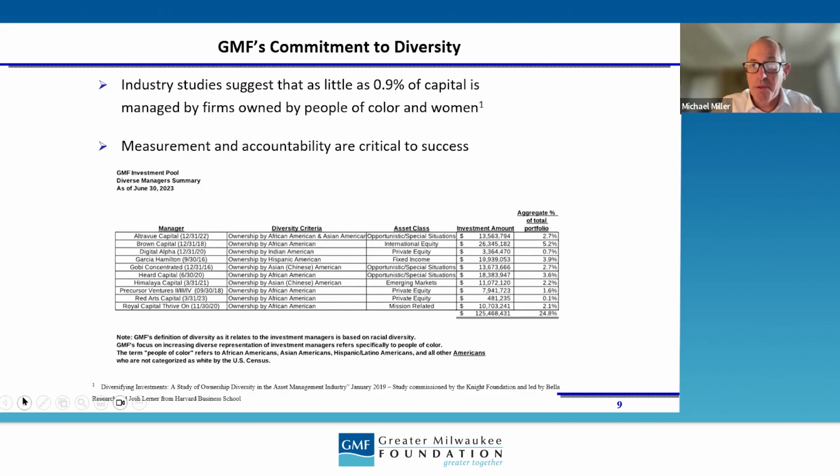It's about 0.9%. People play games on how they calculate these things. Those with the most gamesmanship might have it up to 2% today, but it's a very, very low number. And sadly, if you look at some of the progress that's being made, the fact is there isn't much. One of the stats, I think this is just one of those fascinating stats, and I'm not sure it's 1,000% robust, but it's close enough, is that at the current rate of change, the asset management industry will be as diverse as the general population in the United States in over 6,000 years. And so that should shock you.